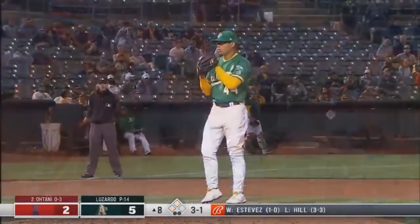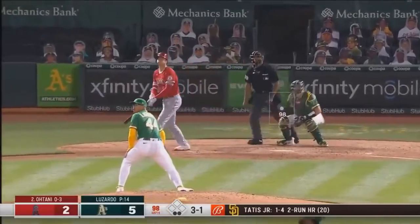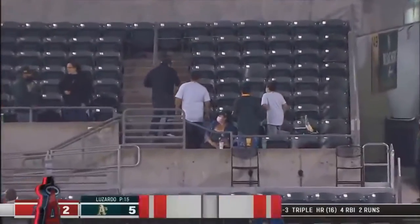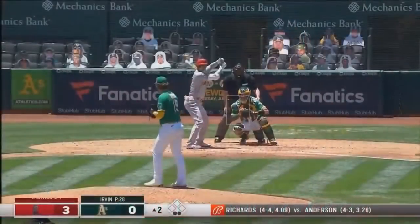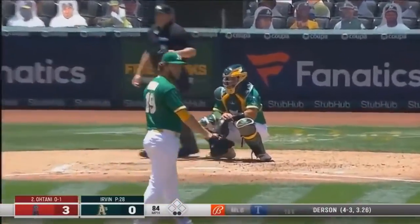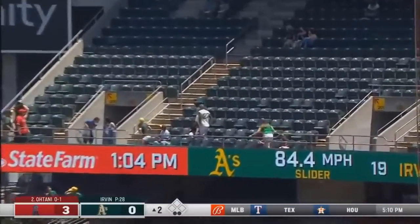Having fun out there. Yes, Joel Zumaya. Boy, talk about an arm. Oh, Shohei got him. Got him. Far and turn on it. Well, and that one. He did it again. Got him.